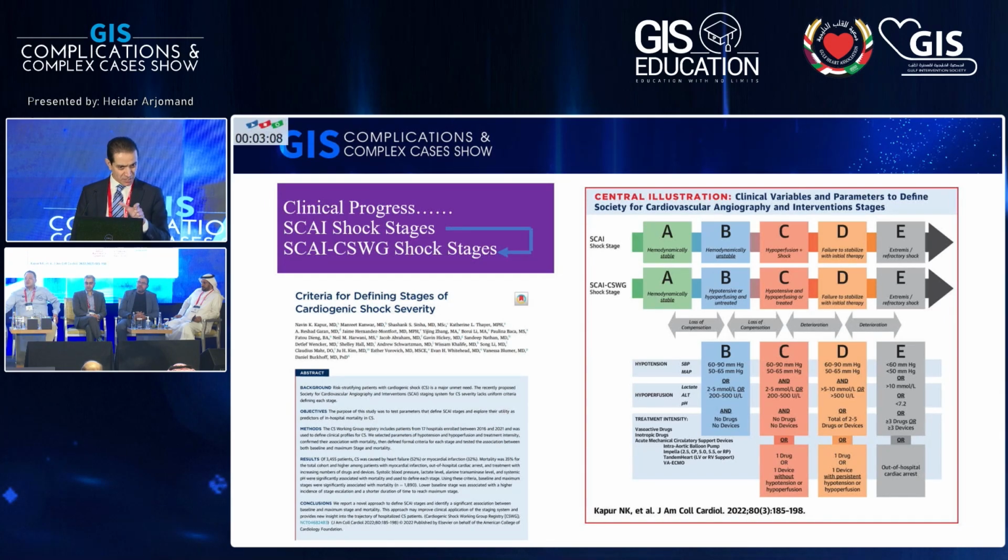So staging is important, but also making sure that we're not dragging our feet, so the patient goes from stage B to C to D and then we decide, okay, do we need to do something?